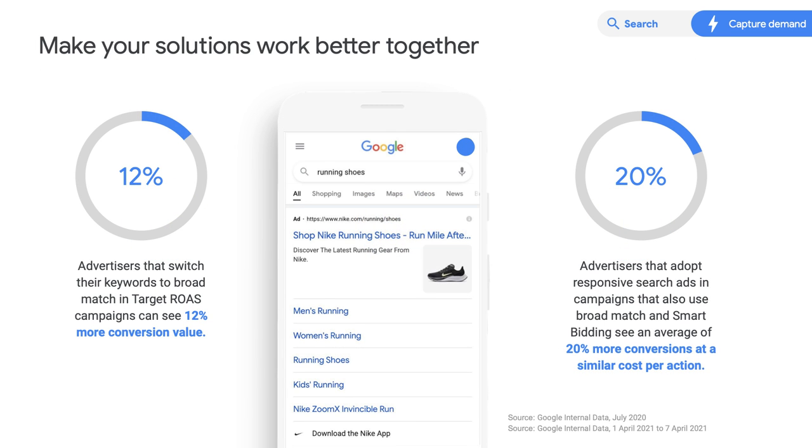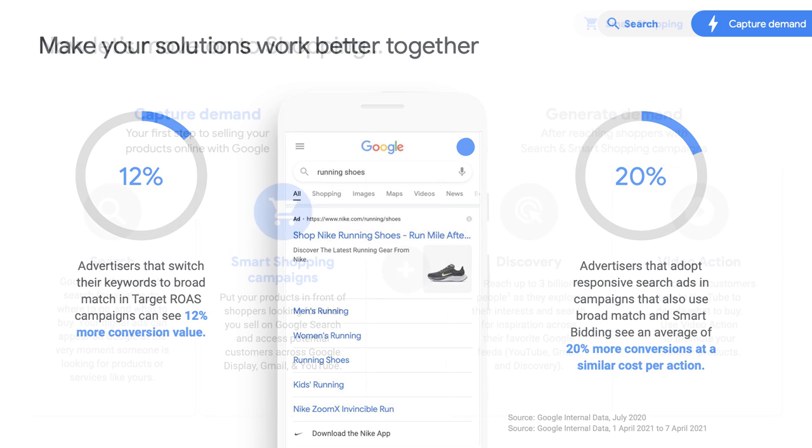We've seen this trifecta work well for some of our retail clients recently. In fact, advertisers that switch their phrase and BMM keywords to broad match in target ROAS campaigns can see 12% more conversion value. Also, we've seen that advertisers who add responsive search ads in their ad groups see up to 20% more clicks and conversions.